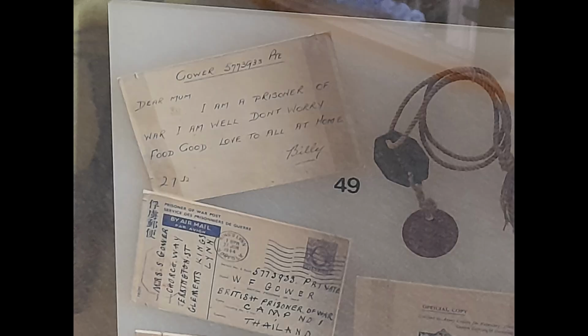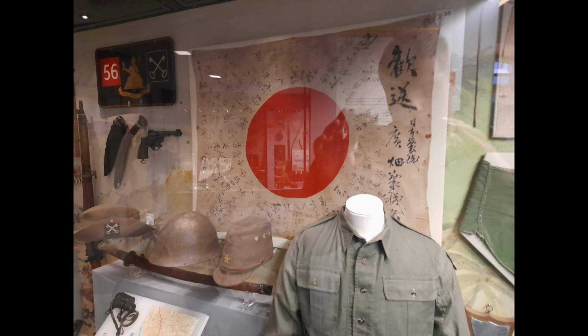The 1st Battalion fighting from Normandy to Germany in 44 and 45, and the rest of the war of the 2nd Battalion, fighting as part of the 14th Army against the Japanese in Burma. Once again, this section is really made up by the little things.